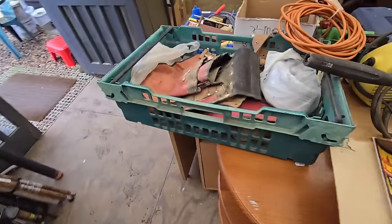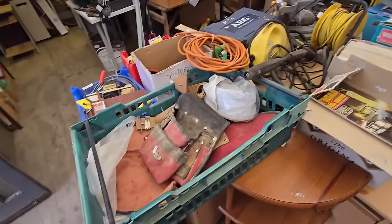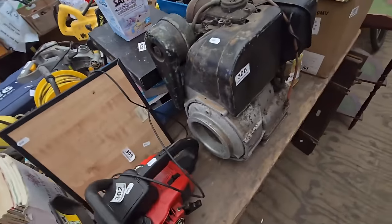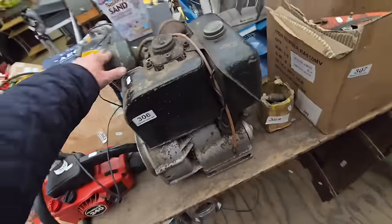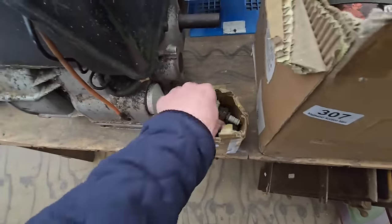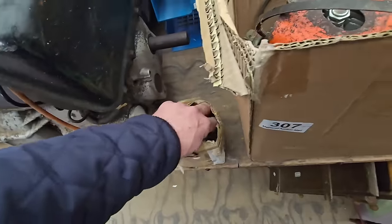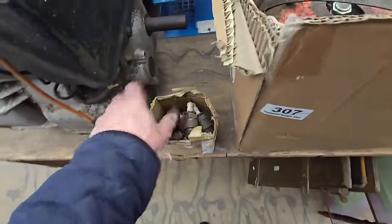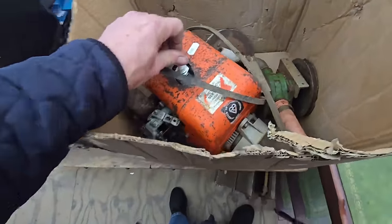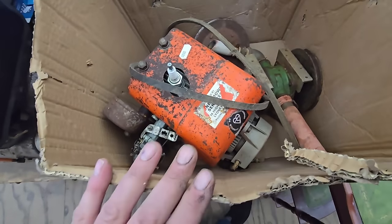What have we got here? We have some stuff. Now there is some Kelter here, guys. Even a little pair of diesel engines, look. Box of old spark plugs. There you go. A little Suffolk engine. Look at that little bad boy. A little Suffolk engine in there.